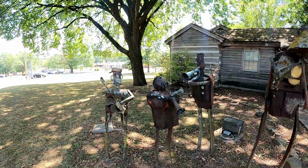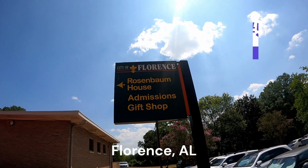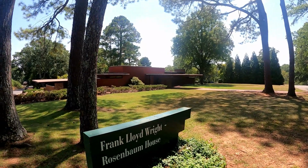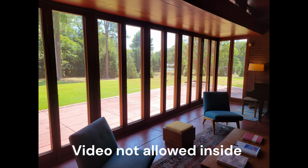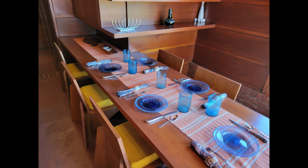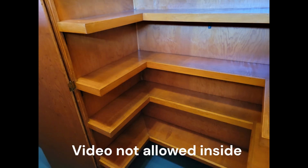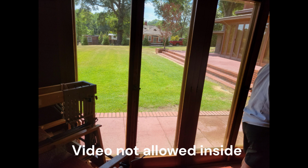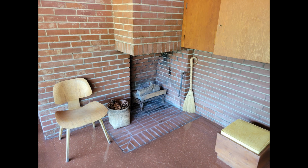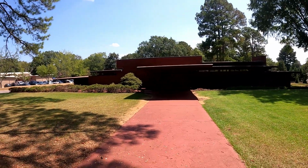Here are some musicians made of metal outside the W.C. Handy Museum. Now it's time to go see the Rosenbaum House. It was designed and built by Frank Lloyd Wright. Frank Lloyd Wright, Rosenbaum House. It's amazing on the inside. This was designed by Frank Lloyd Wright and owned by the Rosenbaums until 1999, and then it was given to the city of Florence.